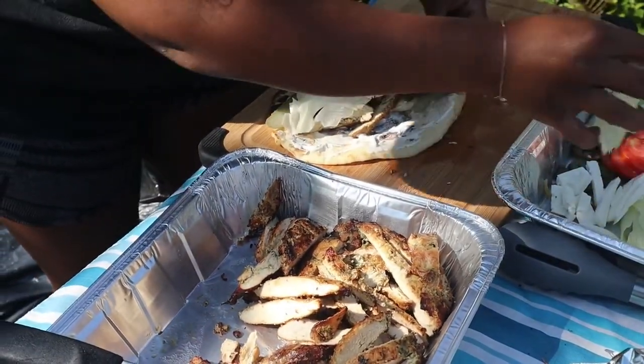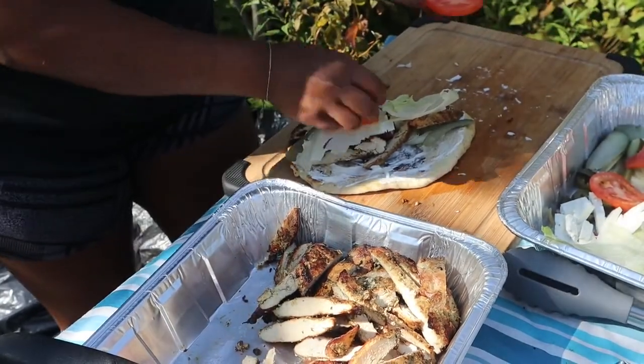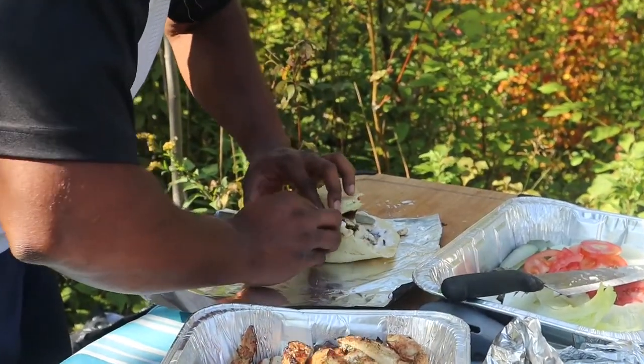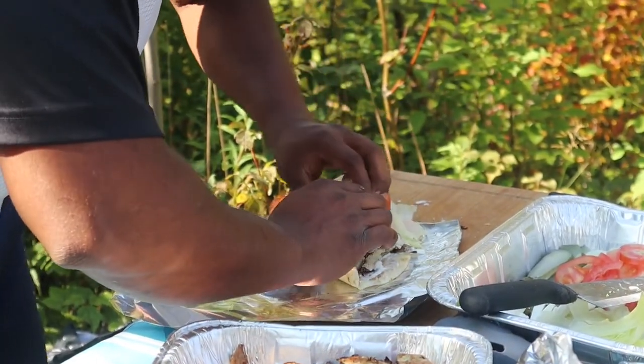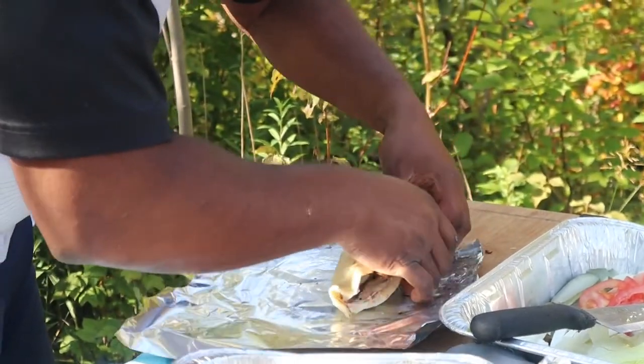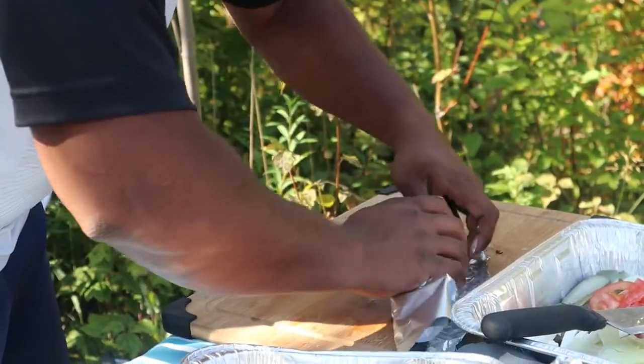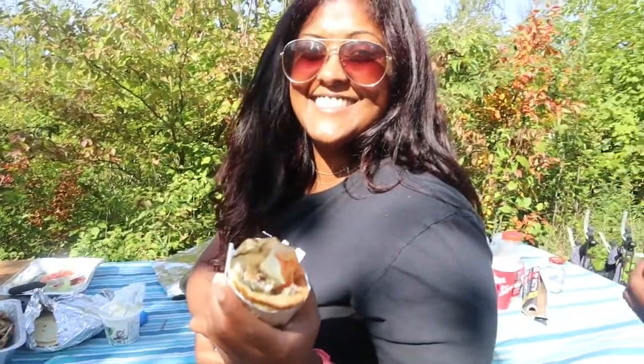Added some feta cheese, some lettuce, some tomato. And then you're going to see VJ try to close it. And what we're doing, just to make it easy, is wrapping it in aluminum foil so everyone can eat it kind of like how you would eat shawarma, but with aluminum foil. That's me just displaying it.